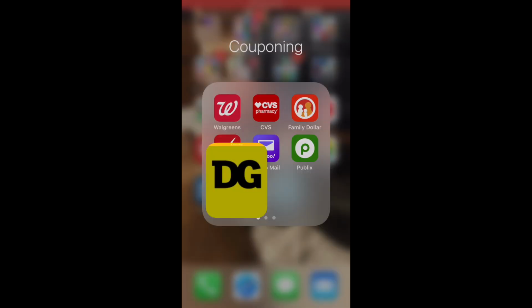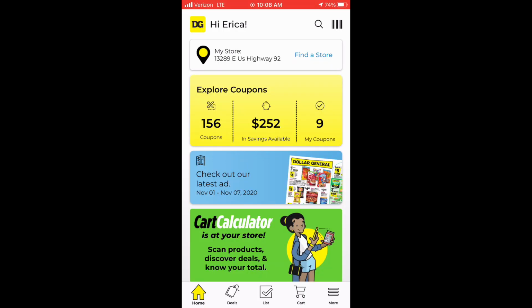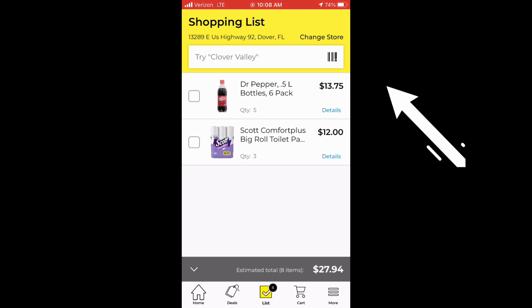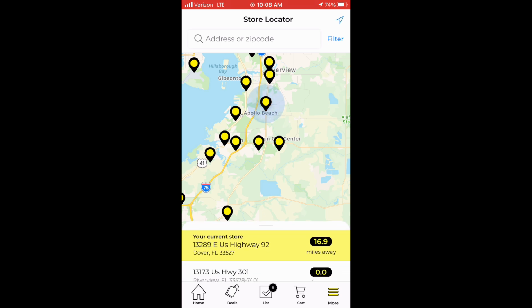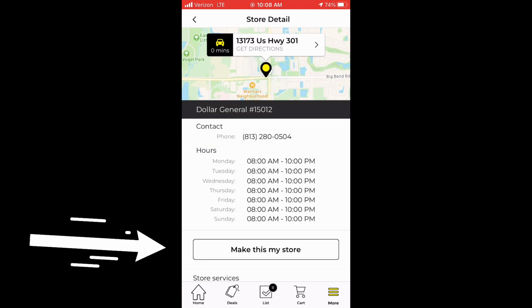Okay, now we're going to open our Dollar General app and we're going to make sure our location is set to the right location. So we're going to click on list at the bottom, and up top it should show your address. If that's not the store you're at, click it, and then if you pull this little menu up at the bottom, if you're at the store, it'll say 0.0 miles. Hit make this my store. It'll make it your store.